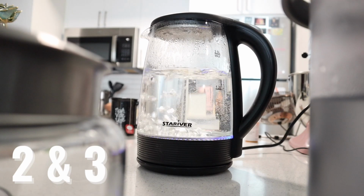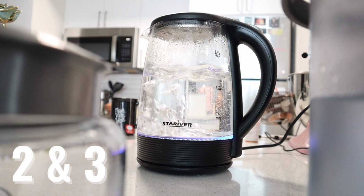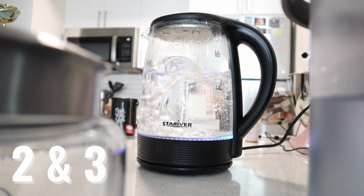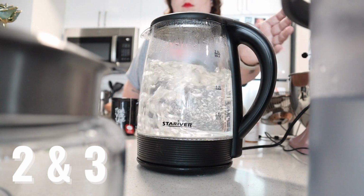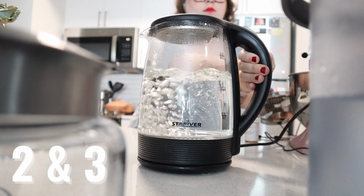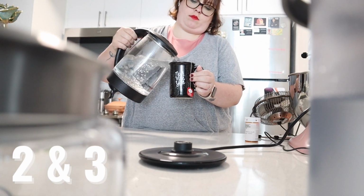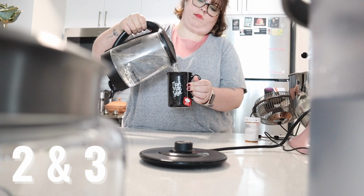So the next two things are this electric tea kettle and this tea carousel. The electric tea kettle is one of the best things I've ever bought. I used to work in a restaurant. We actually had one there too, which is what inspired me to buy one for my house. You just press the button. It takes like 4 or 5 minutes, boils the water, and then it's perfect to pour over your tea bag. You can use it if you make ramen or something. If you have a pour over coffee or a French press, it's perfect for that. It's just a really simple, easy, but useful gadget to have in your kitchen.